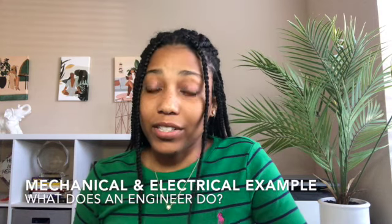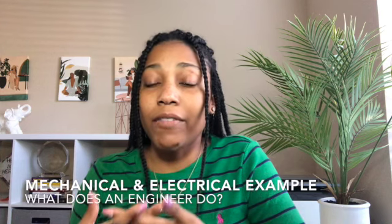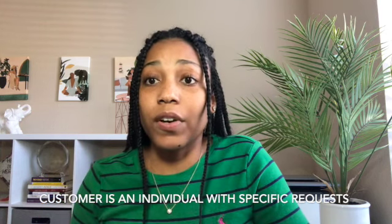For this first example, imagine a race car driver as a customer who approaches an engineer and says they want a specific race car that is, one, aerodynamic, so it has the least amount of air resistance and drag and can be as fast as possible. Two, it is very durable, so it requires the least amount of maintenance. And thirdly, they want this race car to have smart intelligence built into it, so it is equipped with a lot of safety features to make sure the driver is safe in case anything goes wrong.